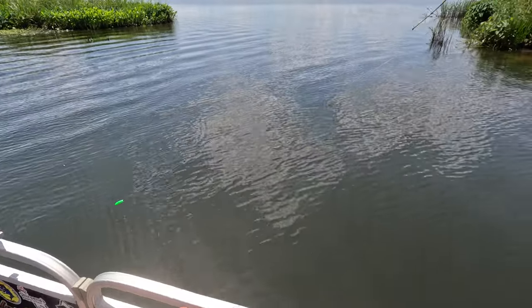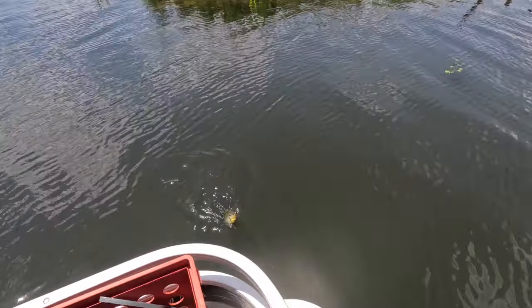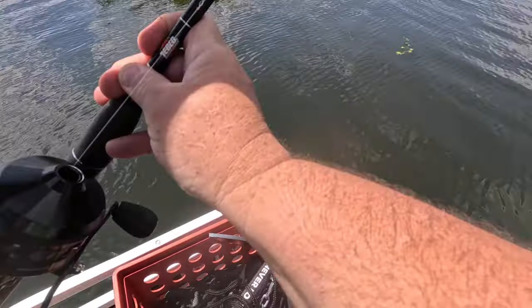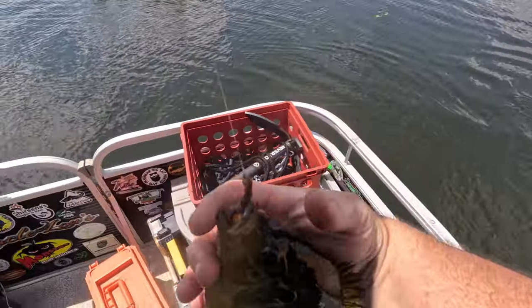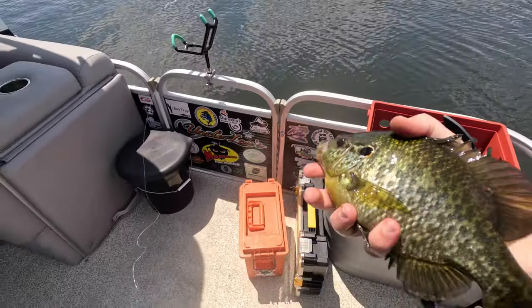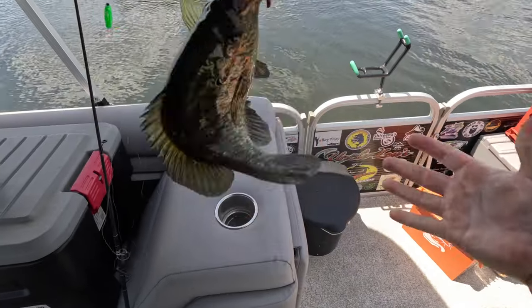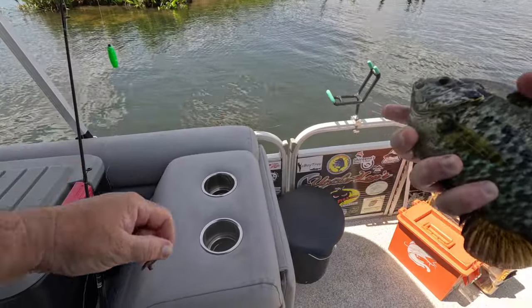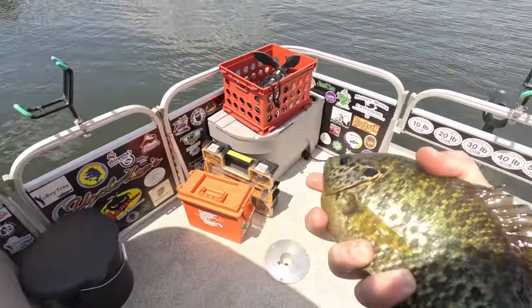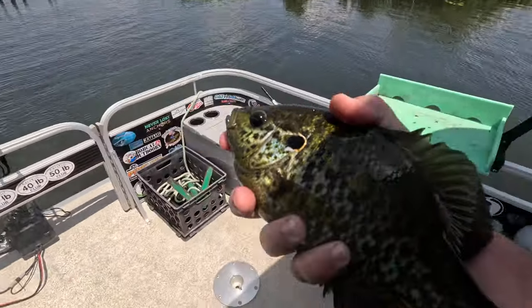All right, we got a decent fish on, guys. All right, nice one. Look at that shell cracker. Woo! That's a big one. Oh, man. Look at that one. Woo! Man, that one right there is a beaut. Look at that. Beautiful fish. I think that's a male. Yeah, it looks like it. Come out in the sun. Yeah, big dark green. I'm gonna keep that one. That's a good looking fish right there. Been looking for him all day.